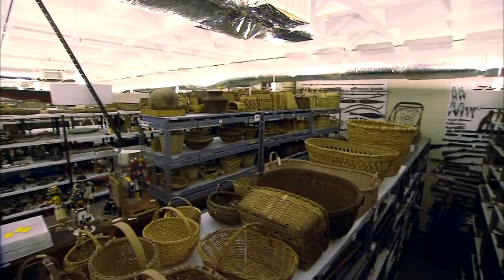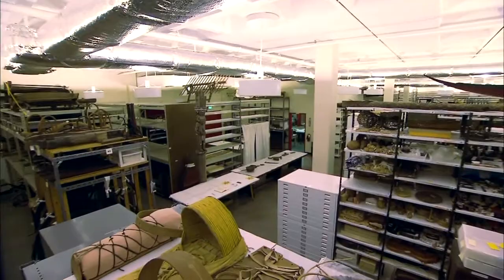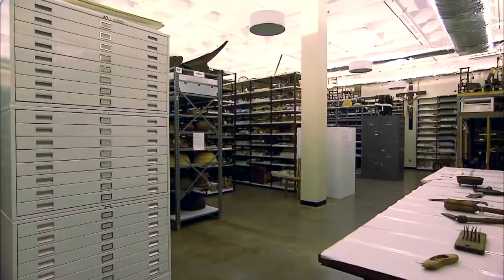We do have about 28,000 objects in the collection. Typically, at any one time, we only have 3 or maybe at most 5% of those on exhibit. A lot of people will ask, well, why don't you show them all? Well, if you look around, this is a crowded space. People can't learn about the objects because there's not enough space around them to talk about them.